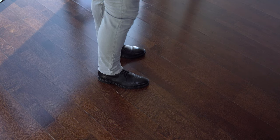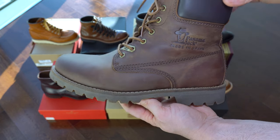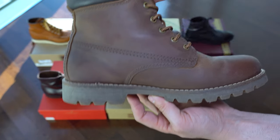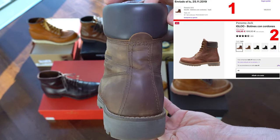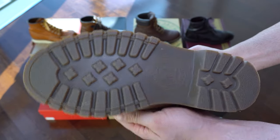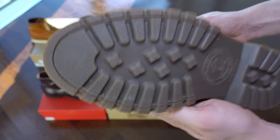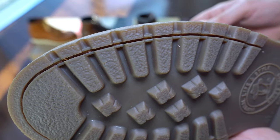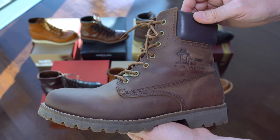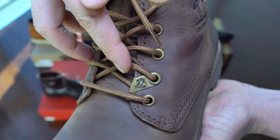The next pair will be the most used pair in cold weather. This boot that I have right now in my hand wasn't greased like I usually do, because I wanted to show you how it looks after using it without adding grease again. Here we can see that half of the sole has some stitching, and that in theory should add some extra longevity to these boots.